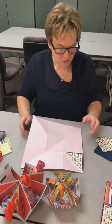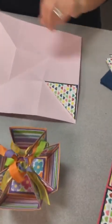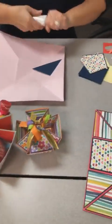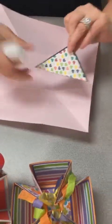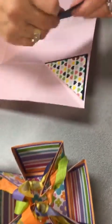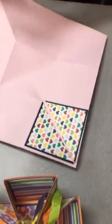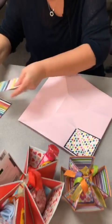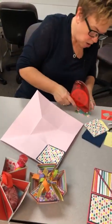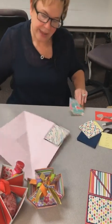All right. So I don't think you need me to glue these down, do you? We'll do a couple, maybe just lightly. Well, because you don't want to waste them. Just lay them on there because you want to do it where you're not going to waste them. There you go. And then I would pick which one you want. And if you have certain patterns, you are going to have to watch how you cut your diagonal.